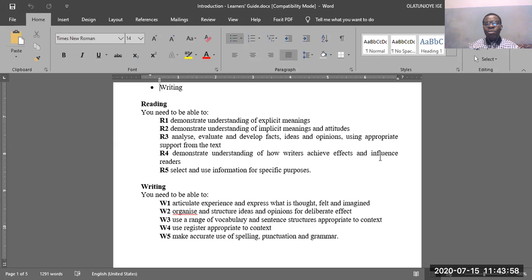You must be able to demonstrate implicit meaning and attitude that is within the passage. So from what you read in the passage, you should be able to gain ideas and meaning outside the passage. You should be able to analyze, evaluate, and develop facts, ideas, and opinions using appropriate support from the text.